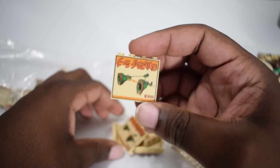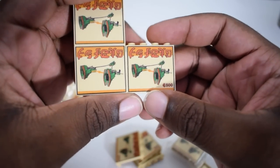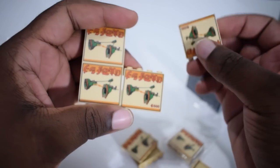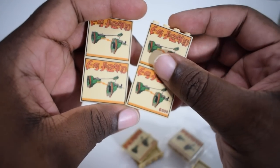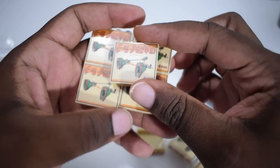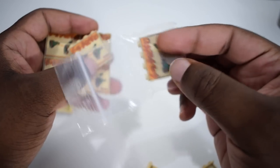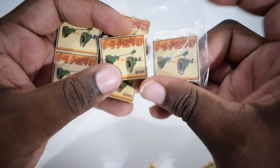And then finally, look at this. Look at all these posters. Got the Pod Racer poster, the iconic one from the video game, and he sent me so many of these. Once again, why did you send me all of these posters? What am I supposed to do with all of these Pod Racer posters, dude? What are you trying to push on me? What's going on here?